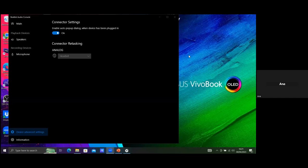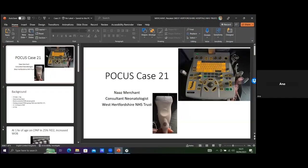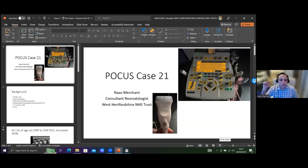Can I comment? Yeah, Anna, please go for it. Well, in the first scan, I thought it was TTN because there were double lung points and no subpleural consolidations. Yep. But then the baby gets worse and the B profile gets worse with the white lung, and some subpleural consolidations, so maybe it's a mixed case. I would agree it's probably a mixed case.